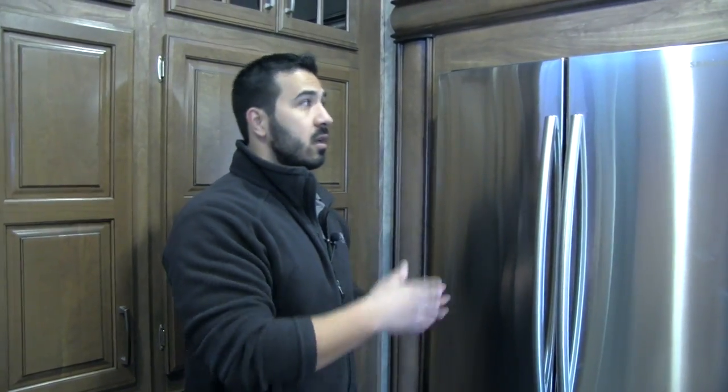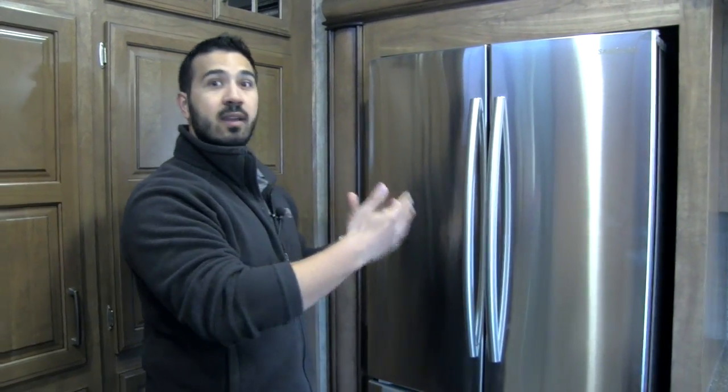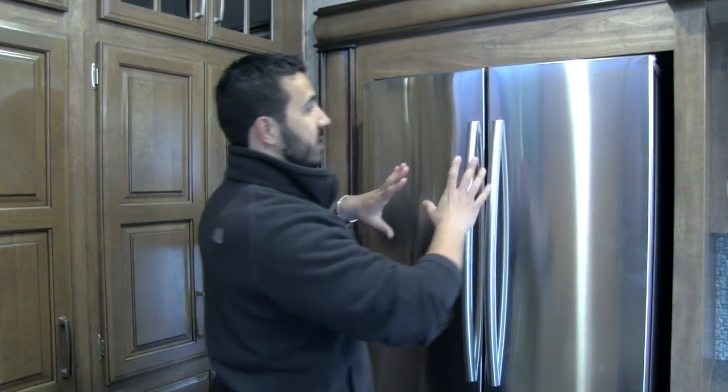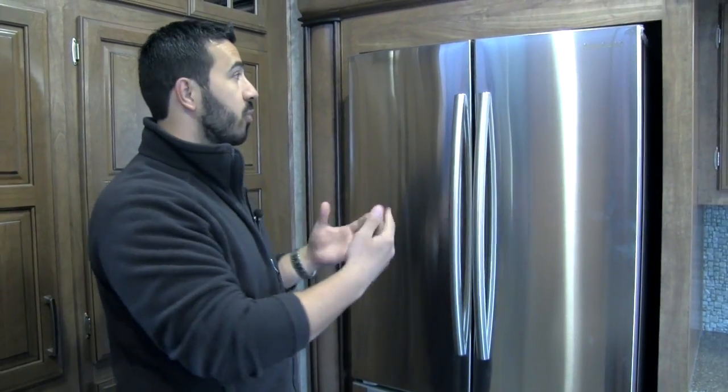Then this model is a 3721, or 3711 rather, I'm sorry. So with Montana, they kind of have 2 different models. They're 2 different floor plans. One will end in a 0, one will end in a 1. For example, a 3710, it's the exact same floor plan, only instead of a residential refrigerator, it would have a camping refrigerator running off propane and electric.